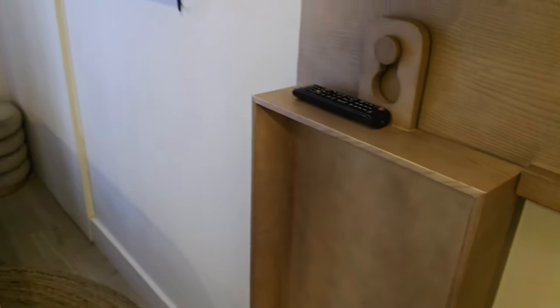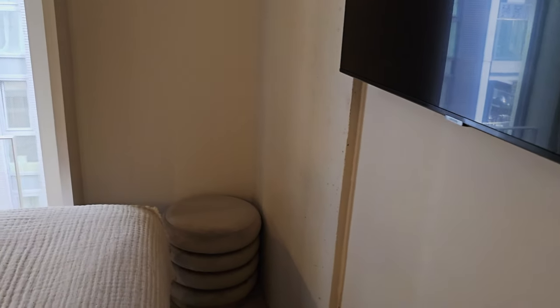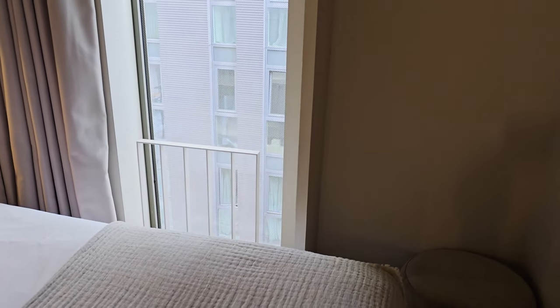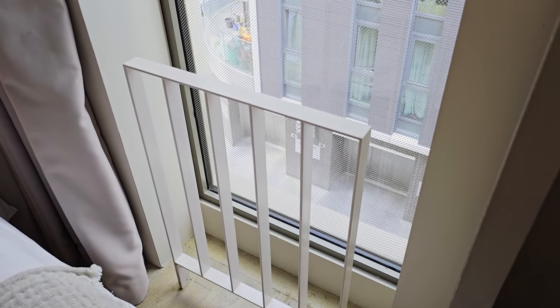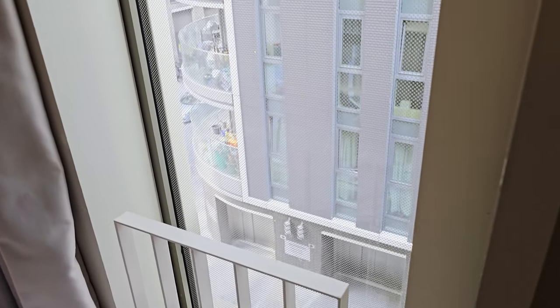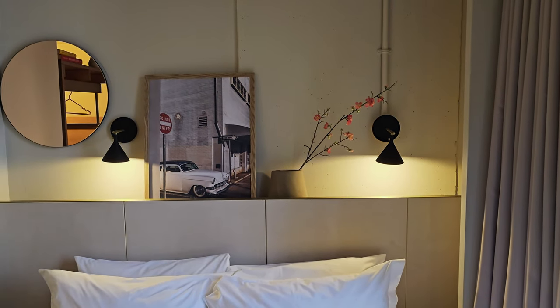That is pretty cool. There's a decent sized TV and a footstool in the bed there. There is also some sort of fake balcony. What's going on here? This is interesting to have this. No view to speak of. And then you've got the bed area.